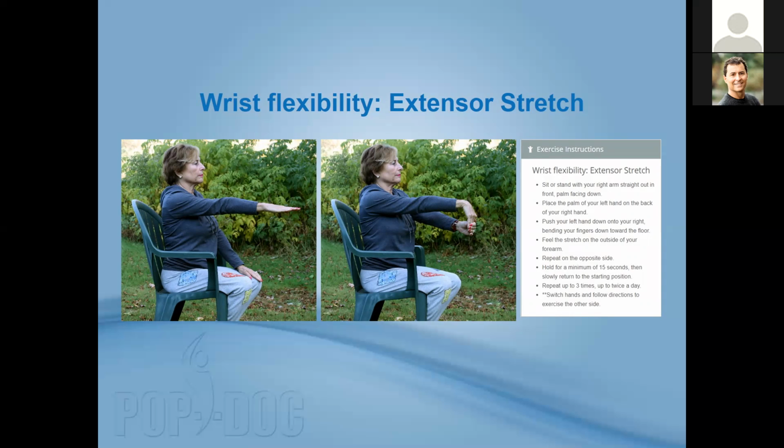And you can even come back to it later in the day and do it again. I encourage most people to do this before they are using their hands for repetitive things, whether it's playing golf, whether it's doing dishes, whether it's mopping or sweeping and doing activities around the house.